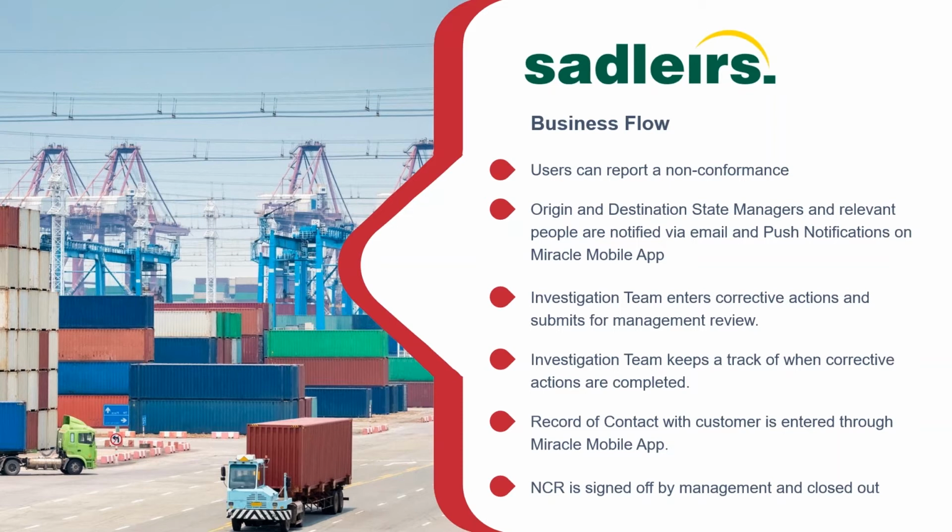The investigation team can keep track of when the corrective action is completed, and then obviously a record of contact to the customer is entered through the mobile app as well. And finally, the non-conformance is signed off and closed out. If you can imagine this taking place via a paper trail, those non-conformance reports wouldn't get back to head office until after the driver has completed his entire activity of dropping and picking things up. It would be very inefficient, let's say, through a paper process.